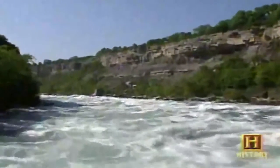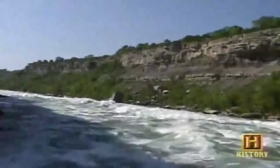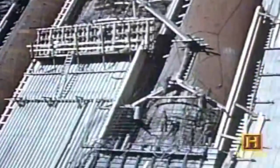But that's only half the battle in turning water from the Niagara River into electricity for the eastern seaboard. If the canal walls are safe, water that's diverted from the Niagara River will flow into penstocks. We have 24-foot diameter penstocks, which bring the water down from the forebay down to the generator itself.